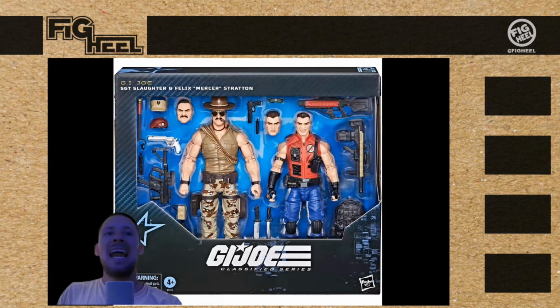So, also, that Hasbro G.I. Joe Classified Series featuring Sergeant Slaughter and Felix Mercer Stratton, one of his Marauders, is available now on Amazon.com. I believe it's $59.99, and you can pick it up on there for pre-order. Comes with a ton of weapons, interchangeable hands, heads, hats, you name it, it is in there. I'm digging this, but for that price tag, I think I've got to pass on this one. I think I'm good with the one Sergeant Slaughter G.I. Joe Classified Series that I have.